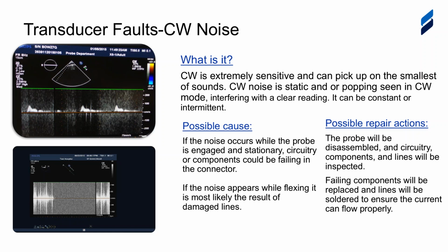So that's just jiggling the cable. That's just moving the housing around. CW is extremely sensitive and can pick up on the smallest of sounds. Continuous wave noise is a static or popping on the screen, interfering with clear reading, and it can be constant or intermittent. Again, this is usually circuitry or components that are failing in the connector, but it can also be the lines damaged in the cable. And of course, the repair action is to find the damage, diagnose it, and repair it.